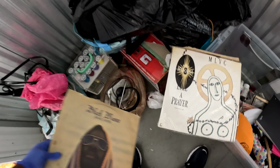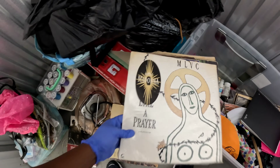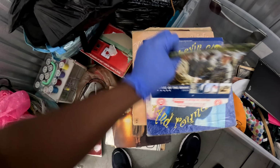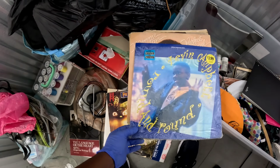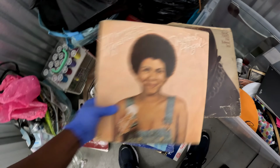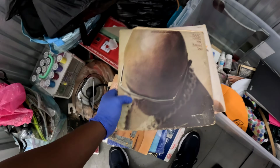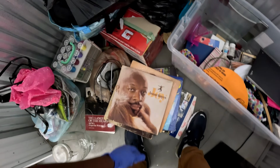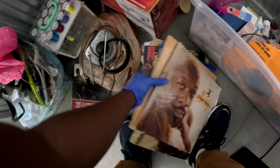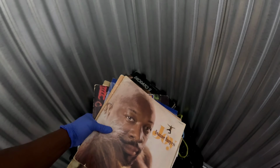Black Moses, Isaac Hayes. Madonna. Okay, Patti LaBelle. Home of the Brave. Okay, that's a thing. All right, Tevin Campbell. Minnie Riperton. Isaac Hayes. And another Isaac Hayes. Y'all, I don't know if this is worth anything. So you guys, if you know anything about these vinyl records, let me know in the comments.